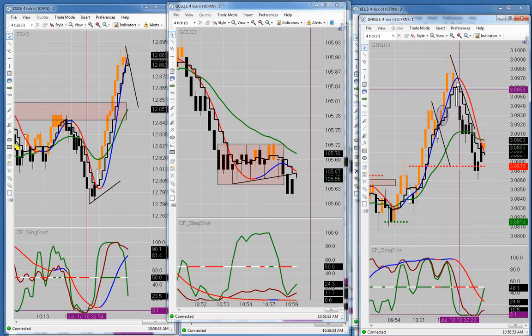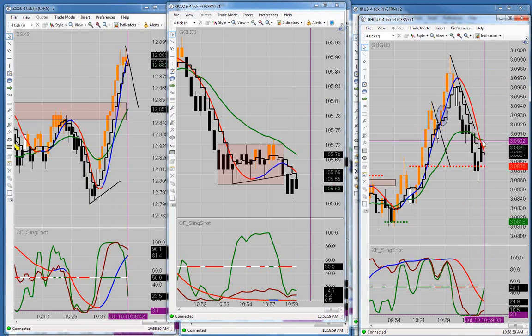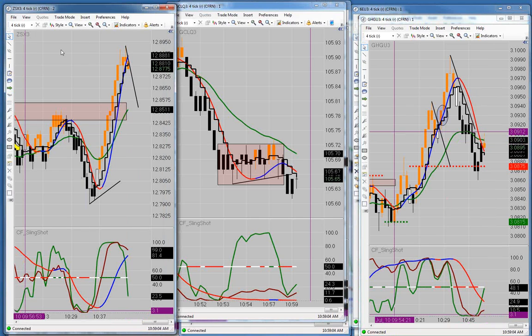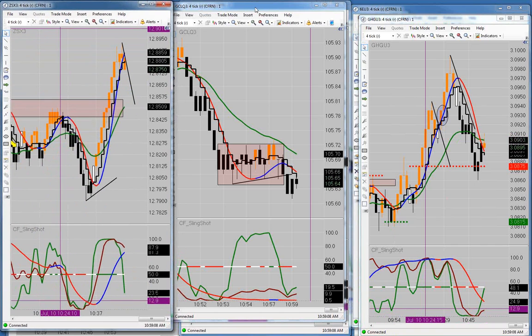Copper short setting up. Yeah, it's starting to set up. There's not really a pull away here, but it's starting to set up. Okay. Everything's all covered up here.